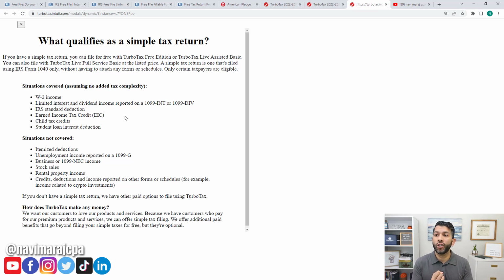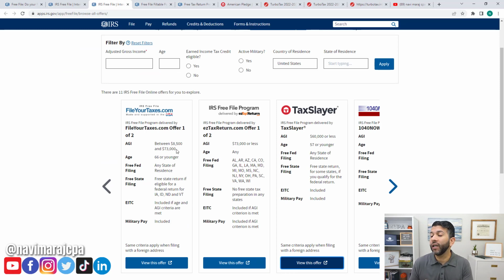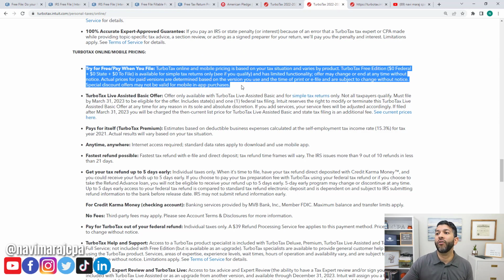Well, if you've got just W-2 income, maybe you earned interest on a bank account, or you opened a new credit card and they gave you $300 bonus points, that would be interest paid to you. You take the standard deduction, you might qualify for the earned income tax credit. You've got children, student loan interest deduction, then hey, you can use this one. And my understanding is, whereas the Free File programs have an income limitation of, I think, $73,000 or less in what's called adjusted gross income, I don't think there's one here for the free version of TurboTax. So if you earn a little bit more income, like you and your spouse together have high wages, but it's very simple, it's on a W-2, then maybe trying this option would be the best for you.